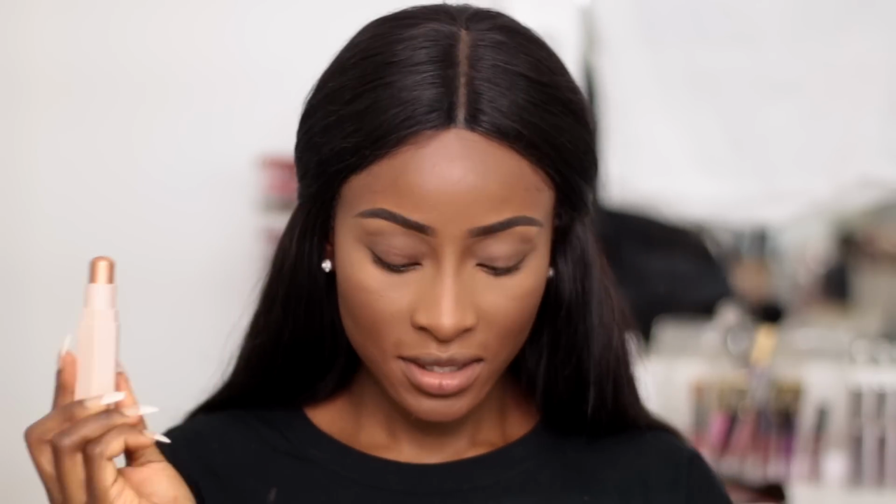I got some of her matte sticks. I guess these are her shimmer sticks. First one is called Rum, as I said. Rum looks like this. And swatched, it looks like, ooh, girl, look at that. Yes, yes, and yes. And then next one is Stripping, which looks more like a rose gold.